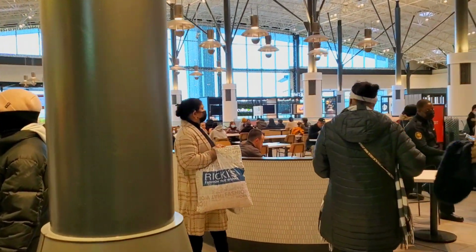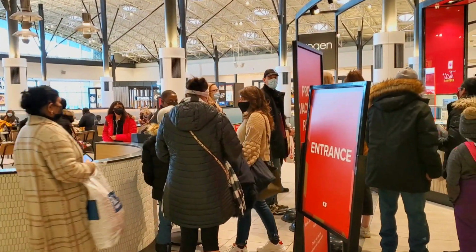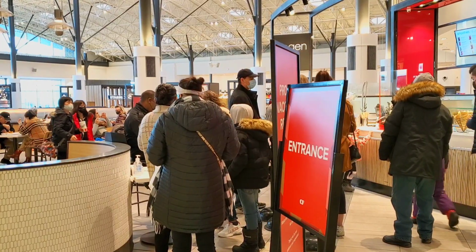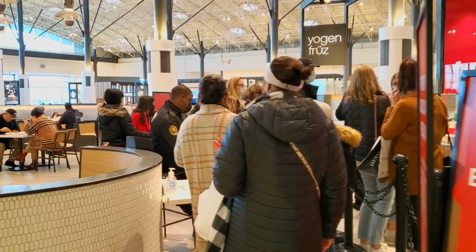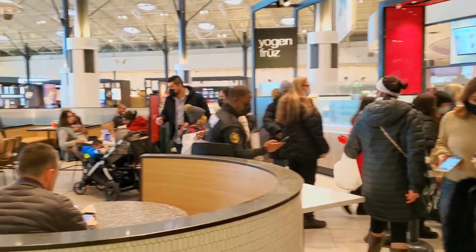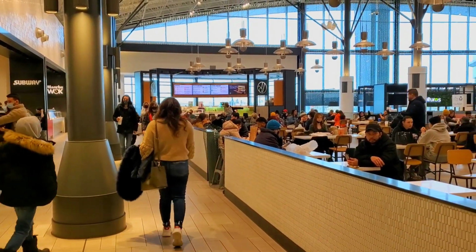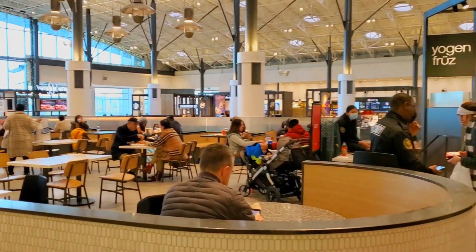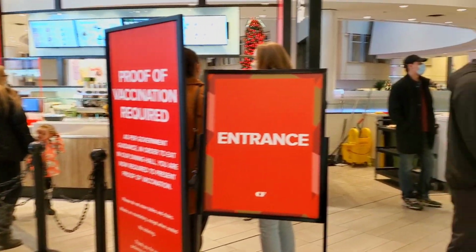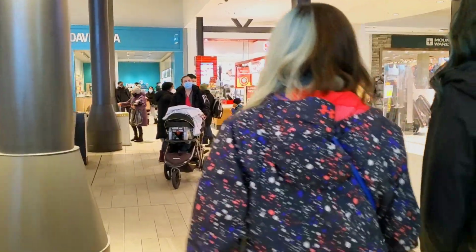I just set up my camera here, so you can see there is an entrance for the vaccine certificate. There is security here. They need to show the vaccine QR code here. This is the lineup for the QR code, and this is the section where people are sitting with their vaccine QR code. There is a big sign here, so if you want to sit over there, you have to prove your vaccine certificate.